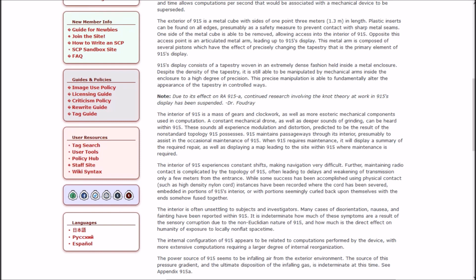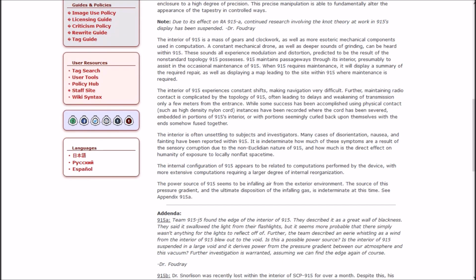Note, due to its effect on RA-915A, continued research involving the knot theory at work in 915's display has been suspended, Dr. Valdre. The interior is a mass of gears and clockwork, as well as the more esoteric mechanical components used in computation. A constant mechanical drone, as well as deeper sounds of grinding, can be heard within 915. These sounds all experience modulation and distortion, predicted to be the result of the non-standard topology 915 possesses.